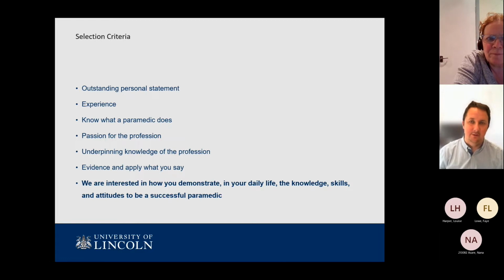This is how we actually go through applications and work out who we want to invite for interview. When you're writing your UCAS statement, it's important to bear in mind all you're after doing is having us want to give you an invite to interview. That's the main thing that you need to be focused on. So we want your personal statement to be outstanding.